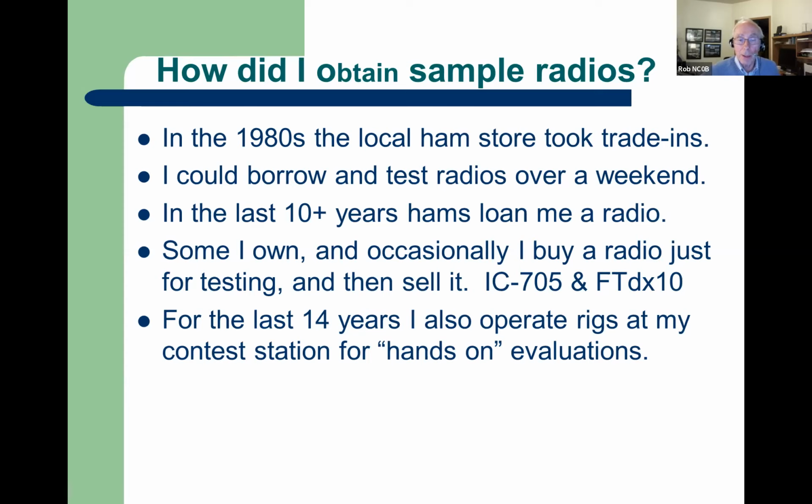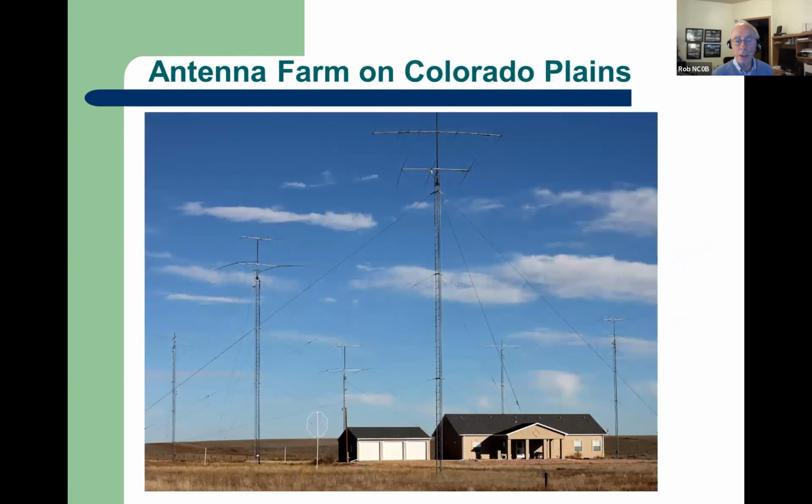Occasionally I'll buy a radio to test it and sell it, and I did that on the ICOM 705, which came out just a little bit over a year ago, and the FTDX 10, because there were so many people clamoring for data on it. So I just said, okay, I'll lose $100, and so those are on the website, and I'm going to talk about them. In the last 14 years, I've been out here at my contest station where I am now, not in Denver, and get to use virtually all the modern stuff in a contest, and I'll be doing the K4 tomorrow. So here's my QTH.